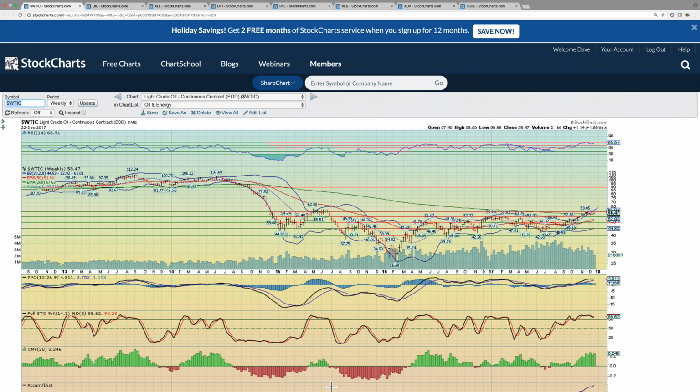Having a look at the WTIC crude oil contract, what we see here is that it looks like oil is ready to break out above 60. We predicted that. On the one hand, we broke this uptrend that we had since July, which we called very well. And now we've consolidated for a couple of weeks, and this has been a great consolidation because it was one through time versus one through price.